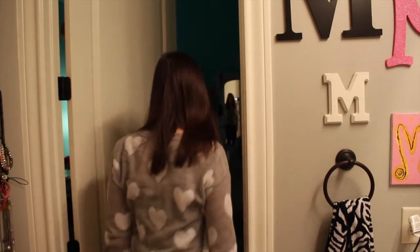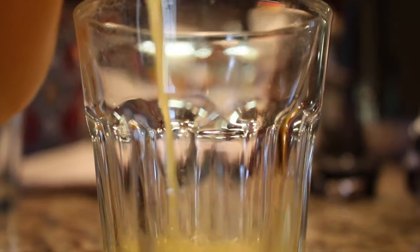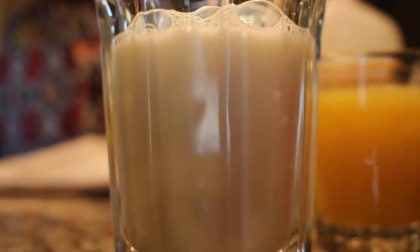And now it's time for breakfast. So what I make myself just depends on my mood. Sometimes it's a pretzel, pancakes, muffin. Today, I decided to have a muffin, along with some orange juice and some milk. Not together, of course, just so you can have all your vitamins and make your bones strong.